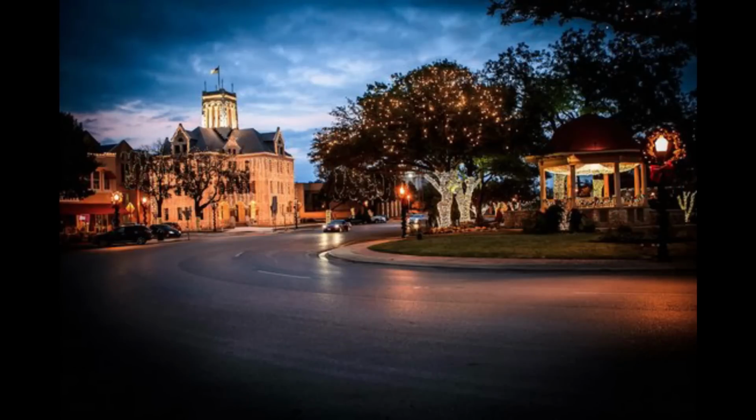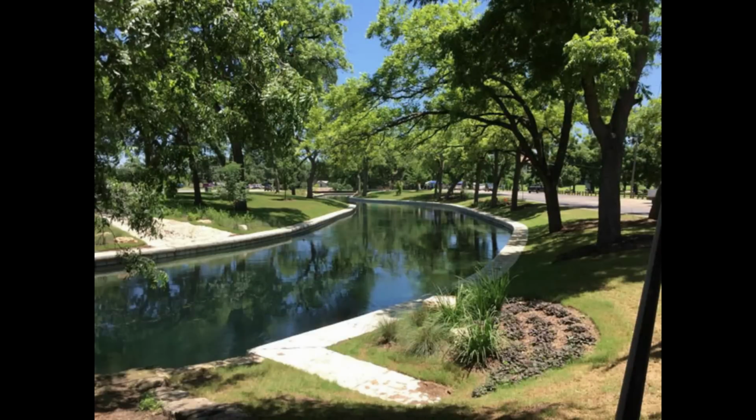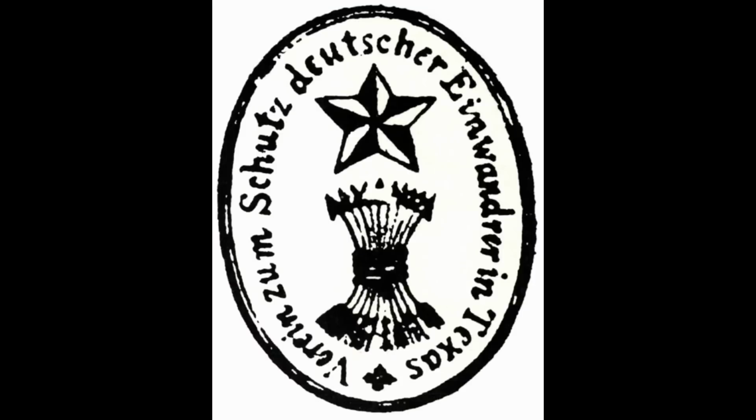Though actually in 2 different counties, New Braunfels is part of the San Antonio-New Braunfels Metropolitan and Statistical Area. Here are the masonry banks of the Comal River in New Braunfels. It looks like a canal to me. New Braunfels is known for its German Texan heritage.